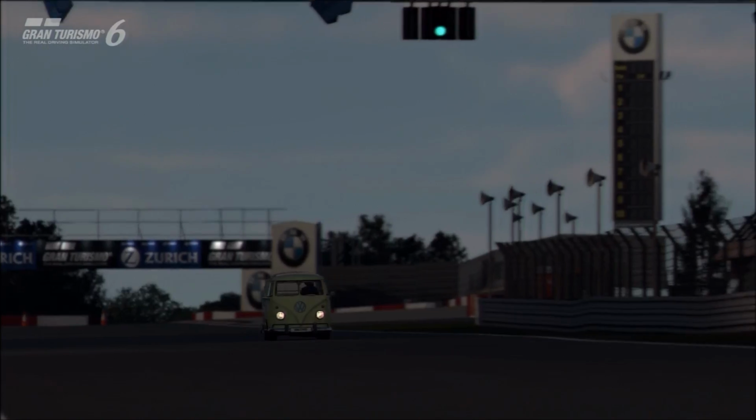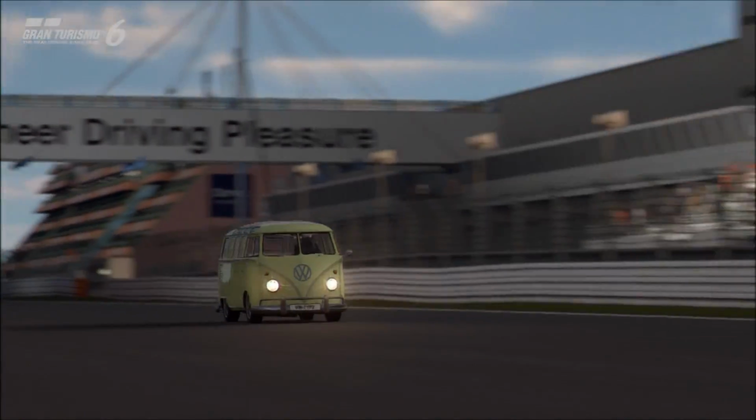So it's not a car for everyone, but I would recommend giving this car a chance. But that's it overall for this pick.